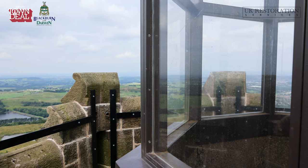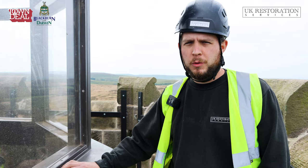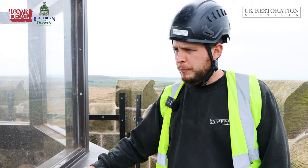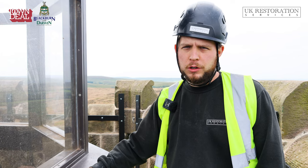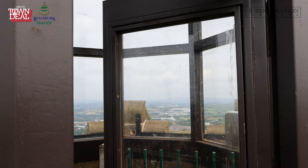We're up at the top of the tower now with the dome. This was quite heavily vandalised, with a lot of bare metal showing that had been scratched off in the past, so we've prepped that down and that's had 5 coats of paint. Also the perspex to it had been damaged, so that's all been replaced.